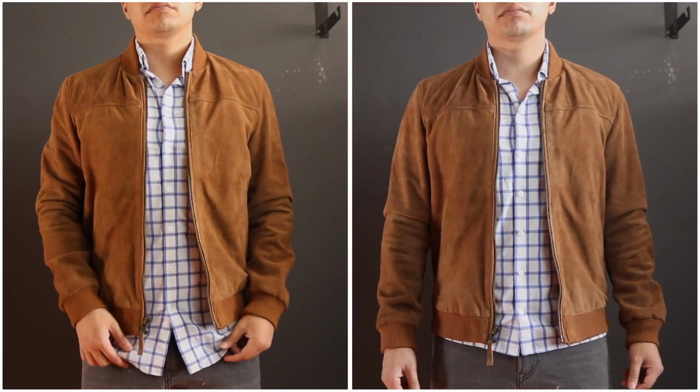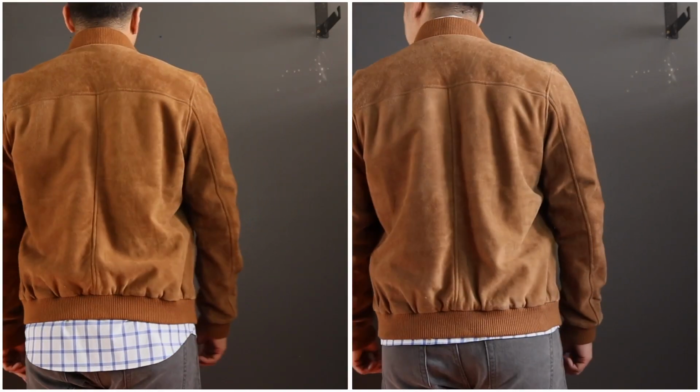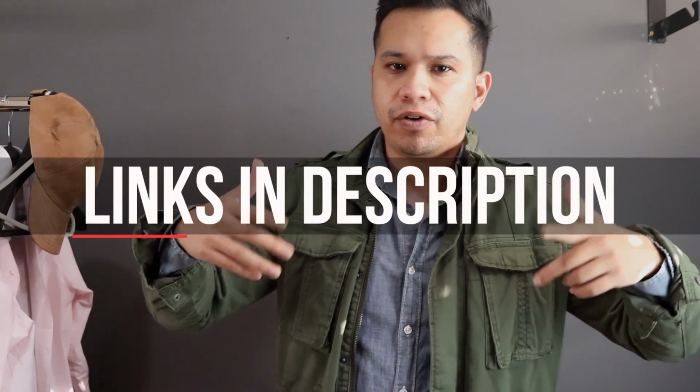Alright, so here I'm wearing both a curved and straight hem shirt with the same bomber jacket. As you can see, the curved hem makes the jacket appear too short or your shirt look too long. With a straight hem, everything looks symmetrical, and it's also going to add a bit more to that illusion of appearing taller. I'll also have some links for you to check out if you're in the market for some affordable straight hem shirts. I don't know why I'm doing this, but I've also done a video on it as well.